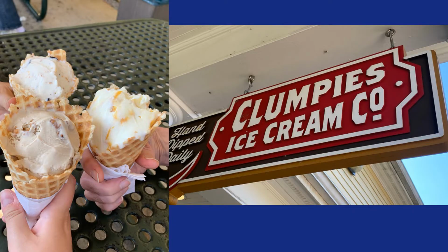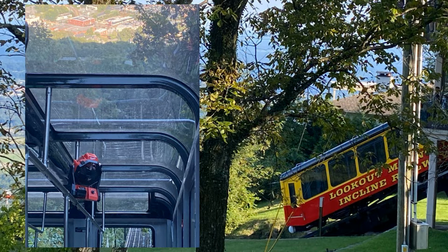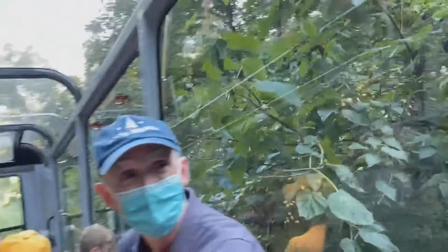The Incline Railway was a fun little train ride up to the top of a mountain. It was 1 mile long, and at some points it went on a 70% incline. Even steeper up there. Oh my gosh, stop! Are you scared? Yes, I'm scared.